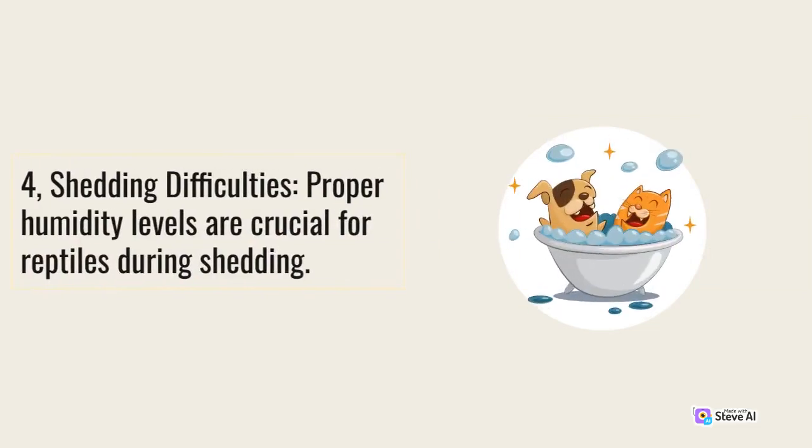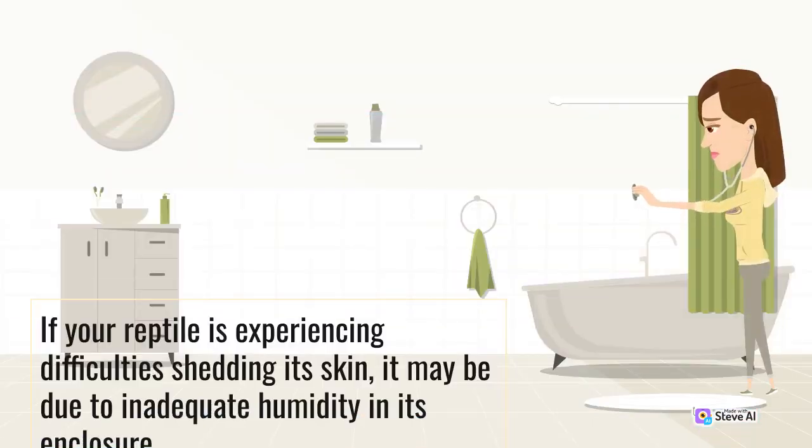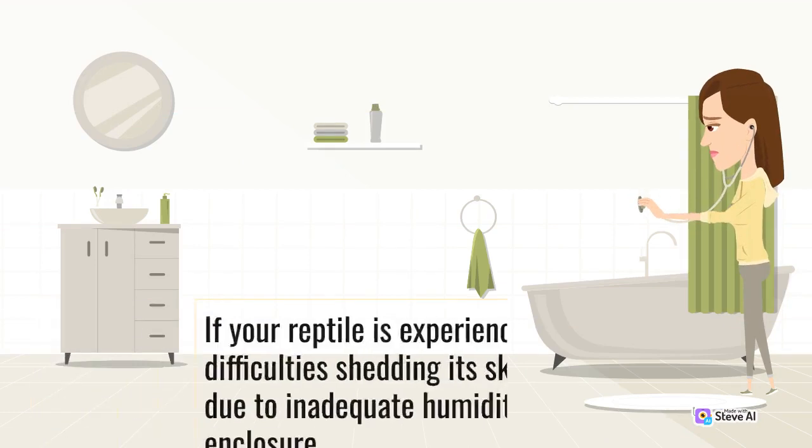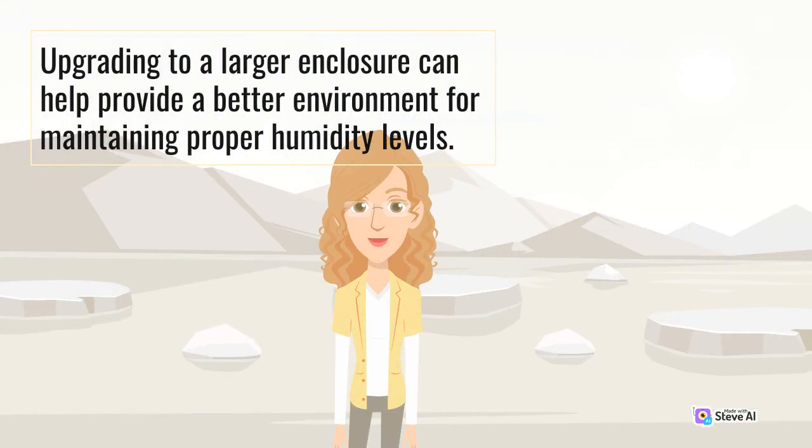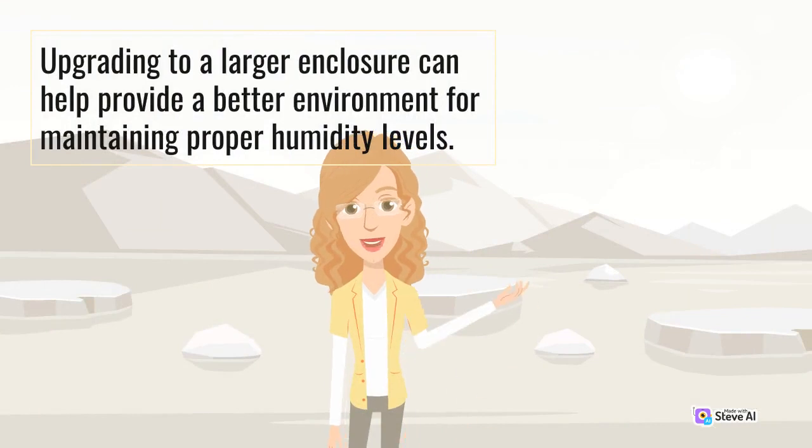4. Shedding difficulties. Proper humidity levels are crucial for reptiles during shedding. If your reptile is experiencing difficulties shedding its skin, it may be due to inadequate humidity in its enclosure. Upgrading to a larger enclosure can help provide a better environment for maintaining proper humidity levels.